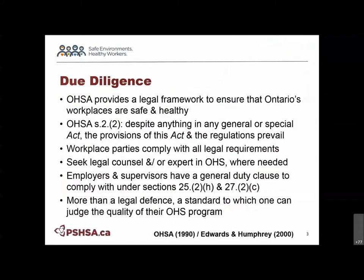I just wanted to quickly start by talking about due diligence, and how that certainly applies to the situation today. People should take every precaution reasonable in the circumstance. That's a responsibility employers and supervisors should take seriously, and consult legal counsel where they're not clear on that. So it's more than a legal defense, it's a standard to which to judge someone.